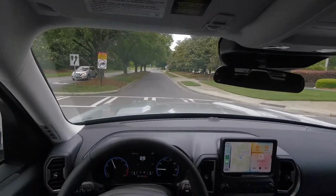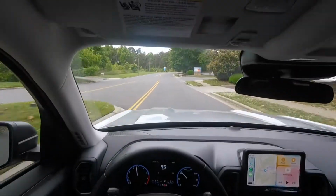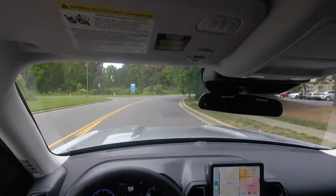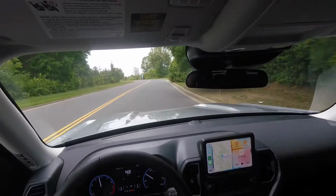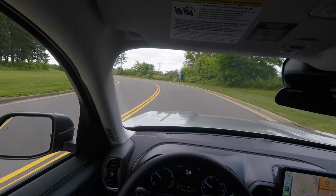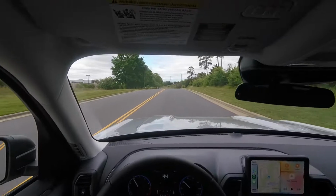And metal to the pedal. So pretty torquey. Not a ton of power, but it's got a lot of torque from the 3-cylinder turbo. And it handles pretty good, though it rides pretty stiff. It's a pretty stiffly sprung car. I'm sure that's for the off-roading capability. But it handles corners pretty good.